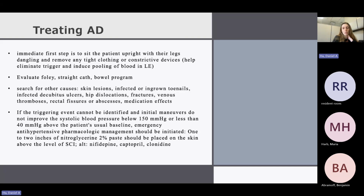If that's still not working, you would want to look for other causes like skin lesions, infected toenails, ulcers, fractures, etc. Think about medication causes as well. If you cannot identify the stimulus, these maneuvers are not improving things, and you're still having a systolic blood pressure of 150 or 40 above their baseline, you would want to start thinking about pharmacological management. That would be nitro 2% paste on their skin, maybe on their shoulders above the level of the injury. There are also other options like clonidine and nifedipine that can be considered.